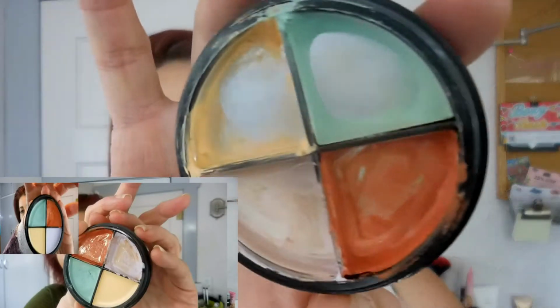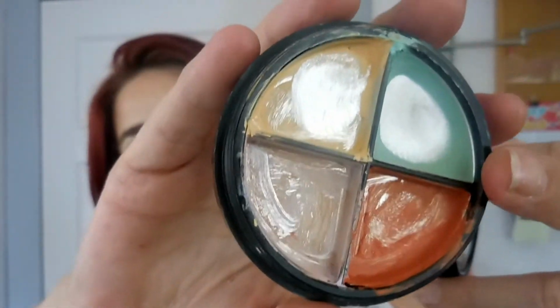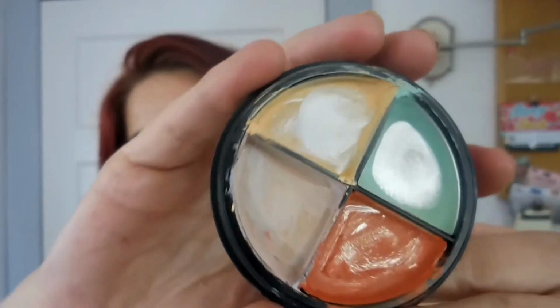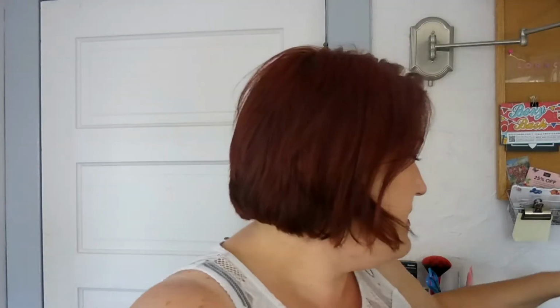The next item I'm going to talk about is the Hard Candy Color Correct Expert Palette. The reason why I'm talking about this next is because it is soon to go into my completely panned pile as well. If you guys can't see that, there is a little bit of green left, a tiny bit of orange. I can't get any of that yellow out, but I am trying, and the purple is all gone. So I'm super excited. That'll be 2 items down, 16 to go.